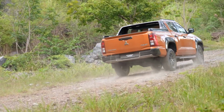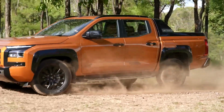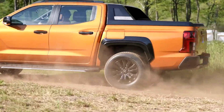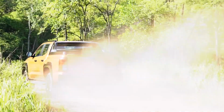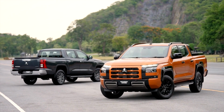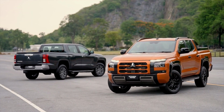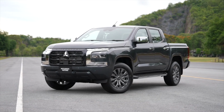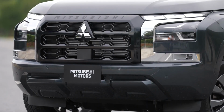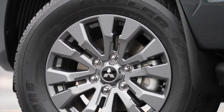The new ladder frame chassis provides a 40% increase in bending stiffness and a 60% increase in torsional stiffness compared to the previous model, while weight gains are kept low thanks to an increased proportion of high-tensile steel with the same material construction. The body of the truck is lighter than before. Mitsubishi claims the new chassis and suspension offer significantly better road performance and ride comfort.